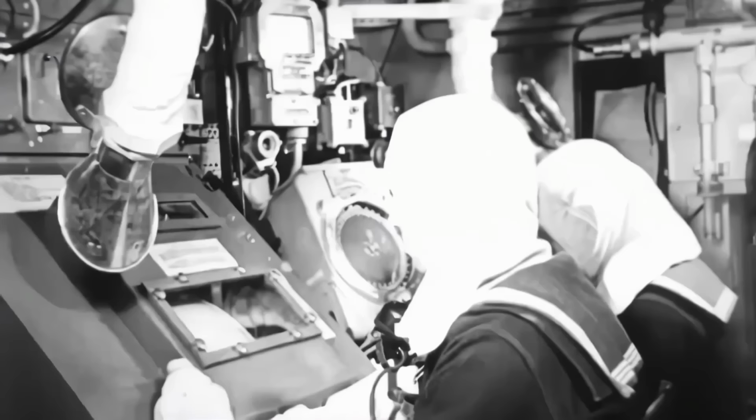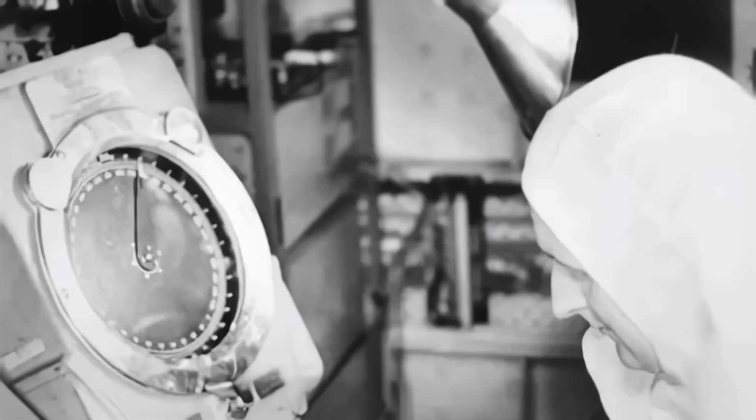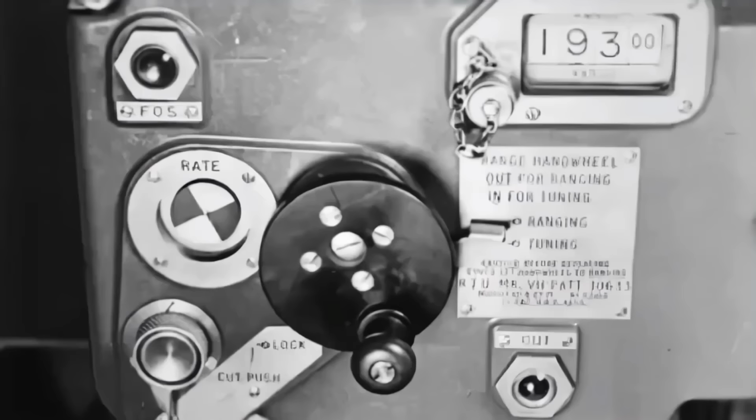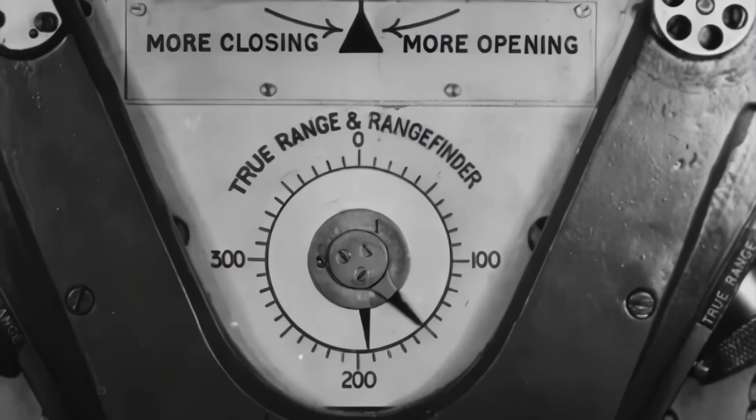Vector target! The 284 operator hears this, and as his aerials are looking in the same direction, he will see the echo on his tube and report echo, adding its range. For example, echo, range 151. The second operator sets this range on a transmitter in the 284 office and makes a cut switch. This range appears on a matching dial in the TS and is applied to the fire control table.